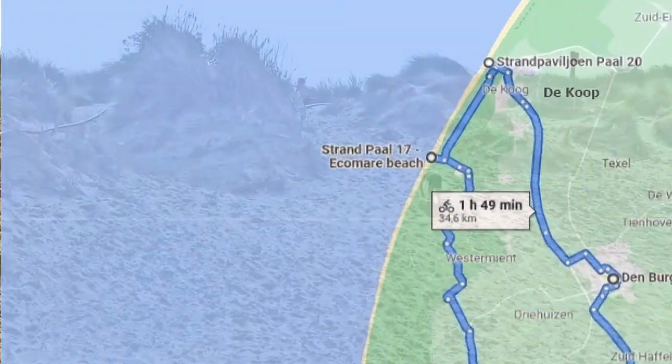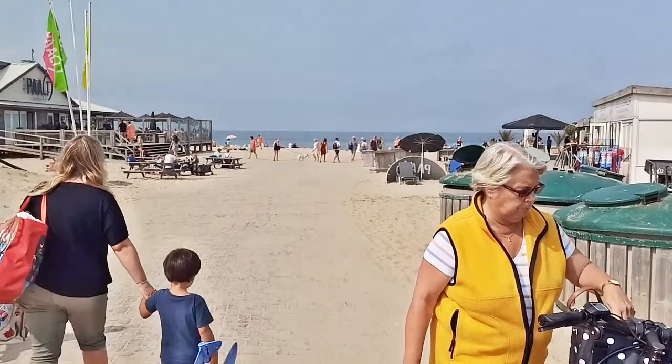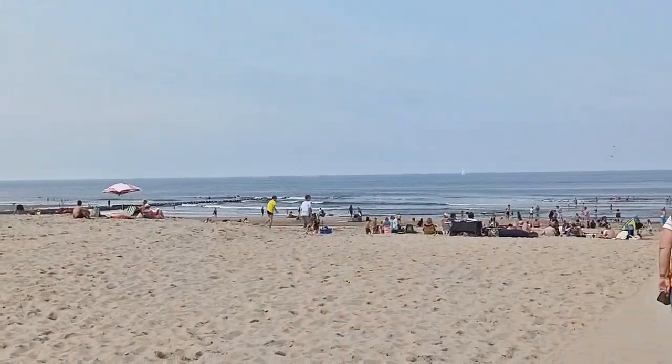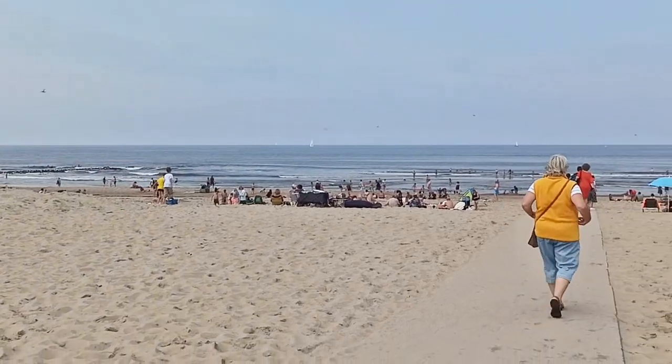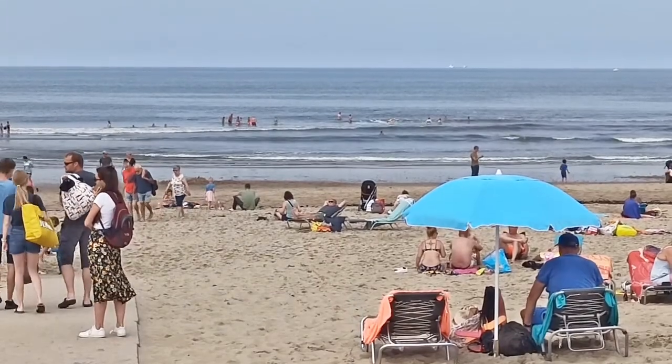Paal 17 has the most beautiful of the 30 kilometers long sandy beaches on Texel. Many tourists come here on bicycles from remote parts of the island. Unfortunately, there are no beach chairs in Holland. We both miss that a bit.